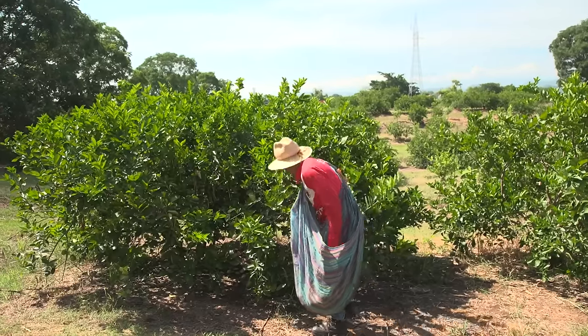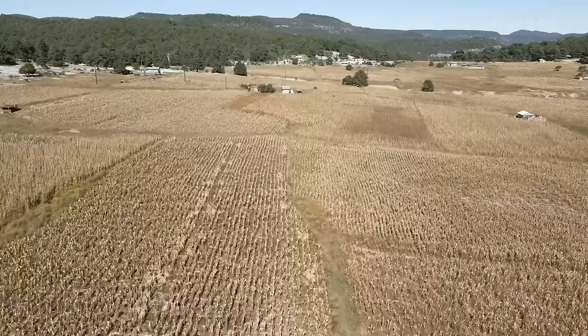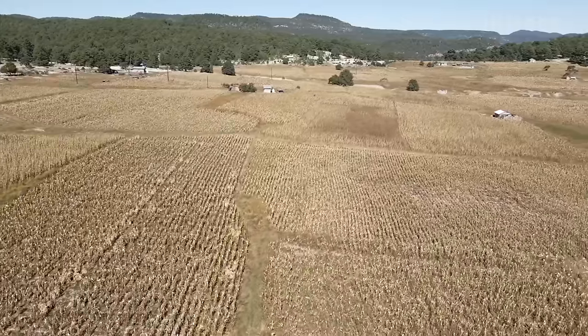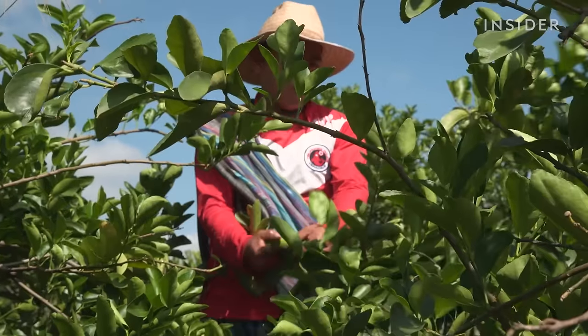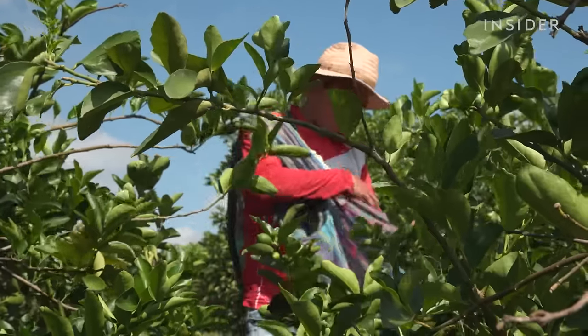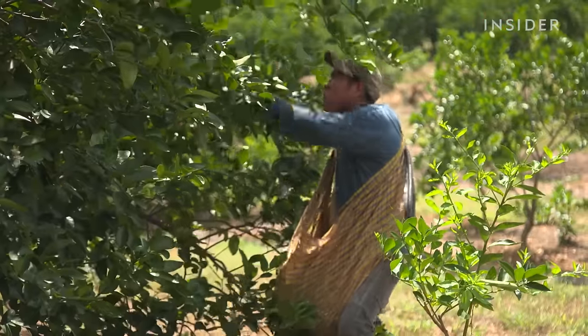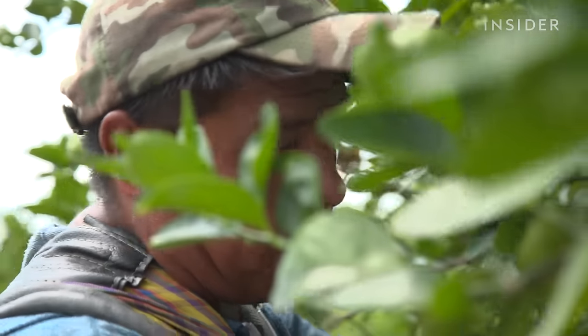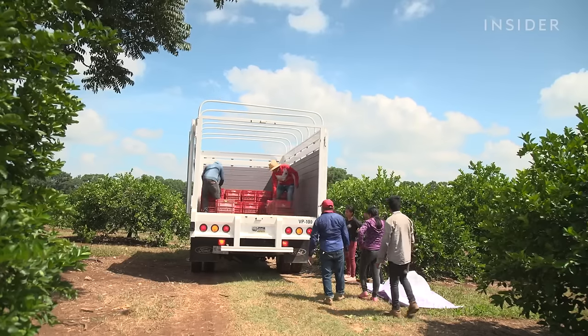Still, Veracruz has been spared the worst of these shifting weather patterns. Farmers here hope that grafting will be their tree's lifeline, if that time does come. In the fields, workers tug off ripe limes and drop them into these traditional ayate bags, woven from agave leaves. Workers can harvest about 2,000 limes in a day. They load them onto trucks headed to the packaging facility.